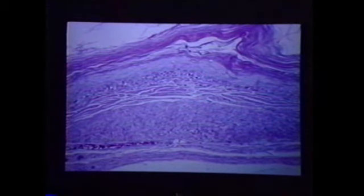So don't be surprised if you find some sort of congenital anomaly in an animal that's doing quite well out there in the wild.